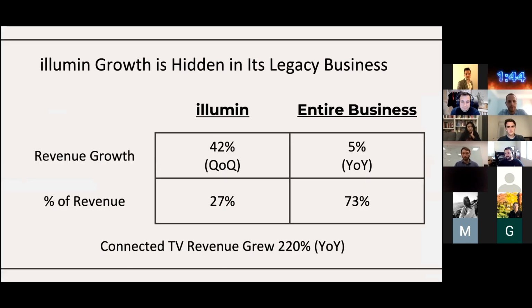Another point here is that the Illumin growth is hidden within its more legacy business. Illumin grew 42% quarter over quarter. This was its fourth quarter in existence, so it didn't have any year over year numbers. And it's now 27% of revenue after only a year of being in existence. The entire business only grew 5% year over year, which is why investors are a little bit concerned. But if this Illumin growth continues, it should be very good for investors.